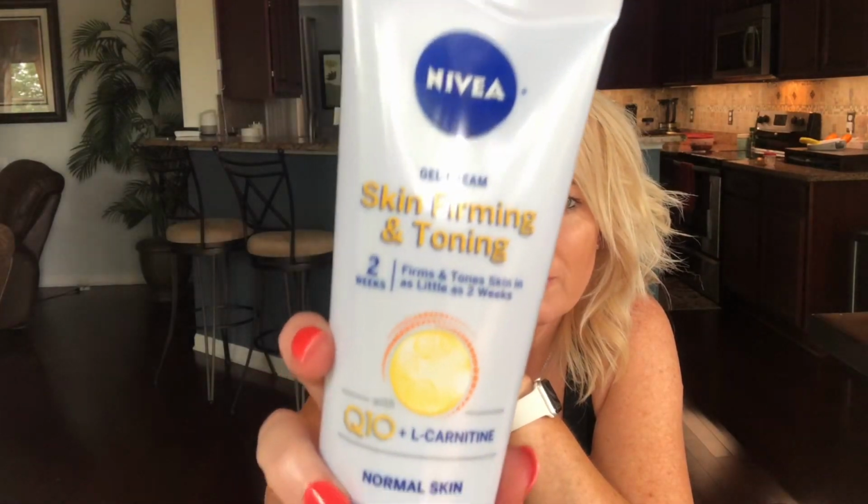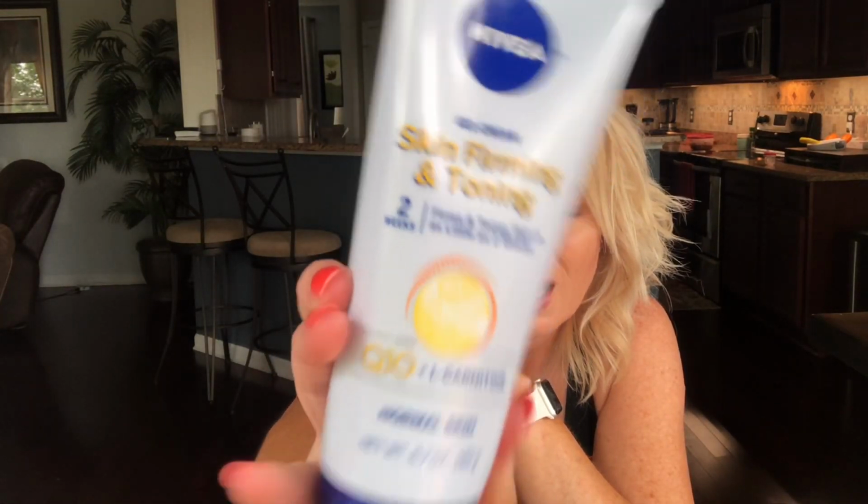Anyway, also this Nivea skin firming and toning. This stuff is awesome. It says it firms and tones skin in as little as 2 weeks. I've been using it for a month. I haven't noticed any firming or toning, but what I have noticed is my skin is super soft.